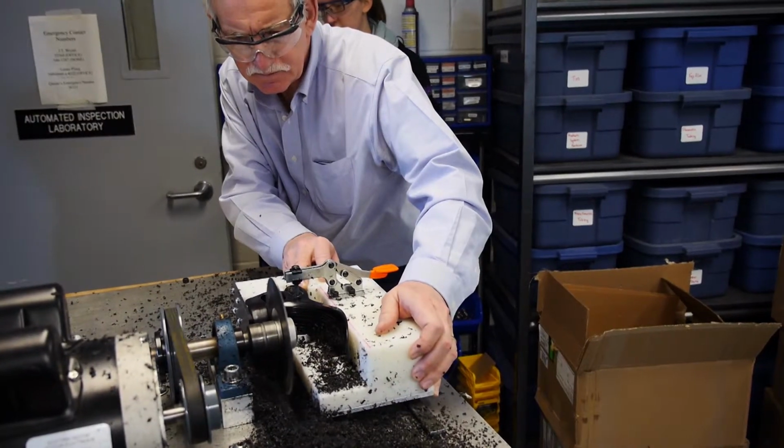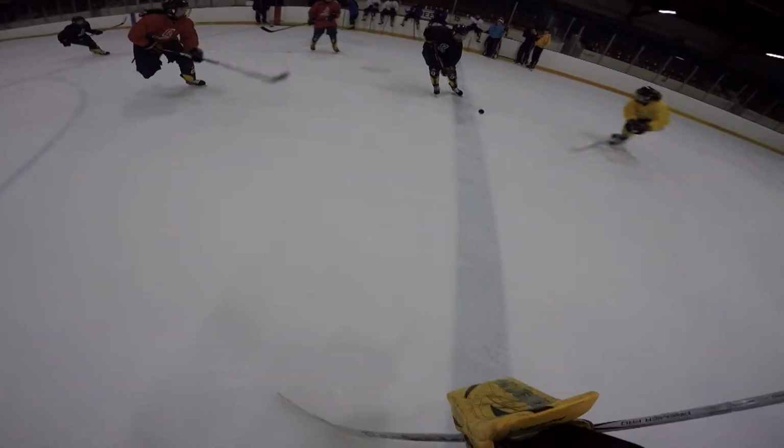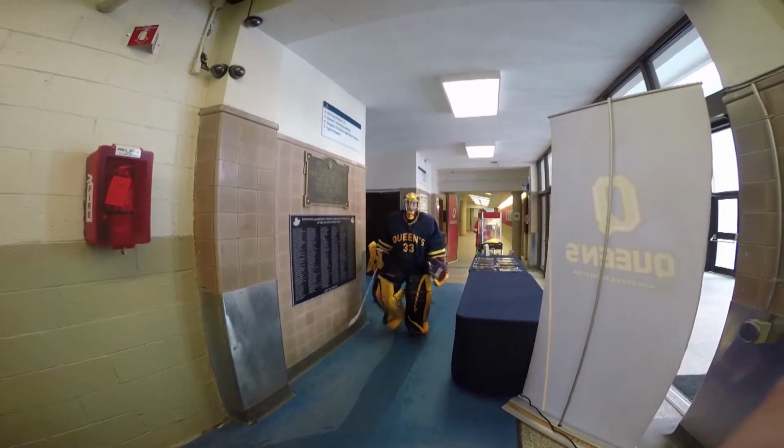Again, the engineering comes into play in two parts, the materials, but the testing, and also the basic idea of trying to protect people from those types of injuries. As a goalie, I'm really glad that engineers have designed and tested the equipment that keeps me safe and lets me enjoy the game I love.